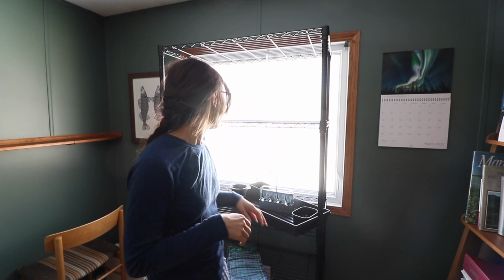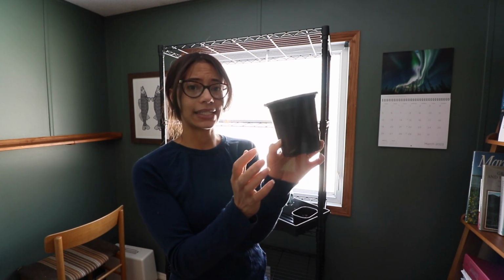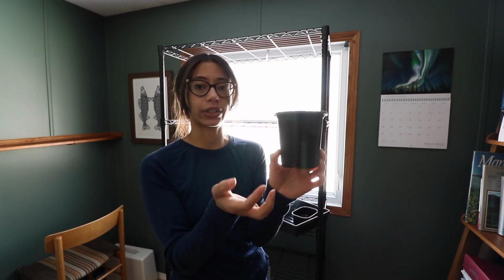Next up is labels. I actually don't have any labels with me at the moment. They're all in my garden shed outside, which isn't very helpful when you're planning on starting seeds. I kind of do a mixture of things. For some pots, if it's a single pot, I'll just write what it is. I don't know if you can see, this was for a birdhouse gourd last year.